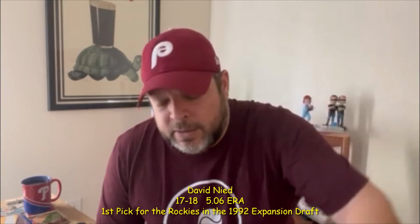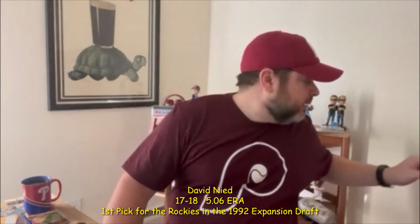All right, 2 baseball. Third one coming in from North Texas, Giving Tree Stamps, so it's probably a sport other than baseball. And we were wrong. That's Mr. David Neid on the 92 Rookies card in black ink, so that's pretty cool. I just picked that up from eBay. And then he signed that 92 Diamond King in black ink. So very cool to add that to my Diamond Kings collection.